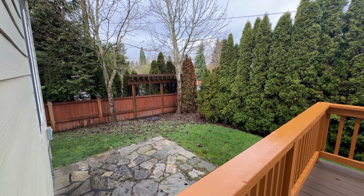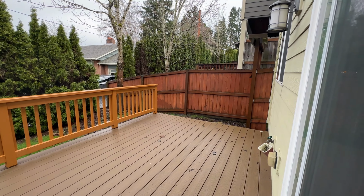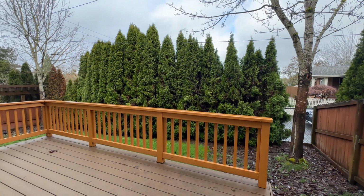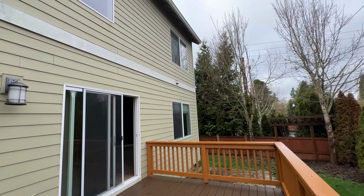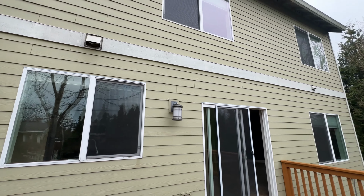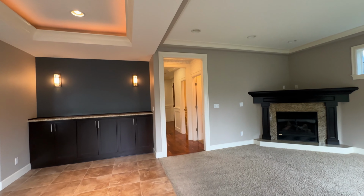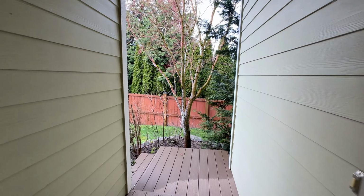Looking on the exterior, we have decks, we have fencing, it's a great patio. There's a sprinkler setup. You have a good yard size. Some arborvitaes for privacy. And just coming to your front door.